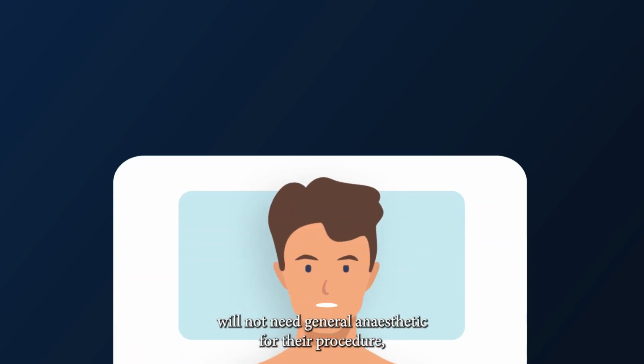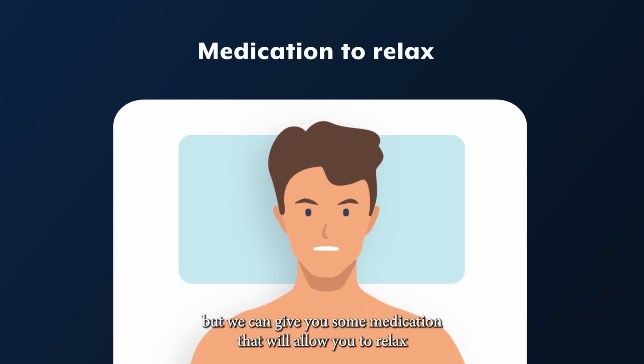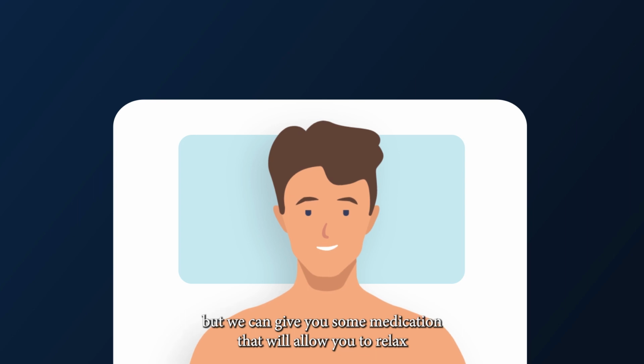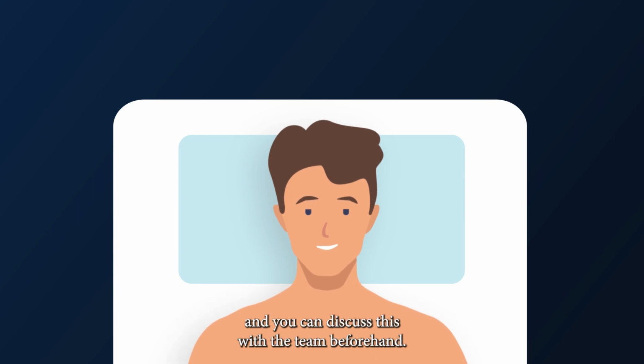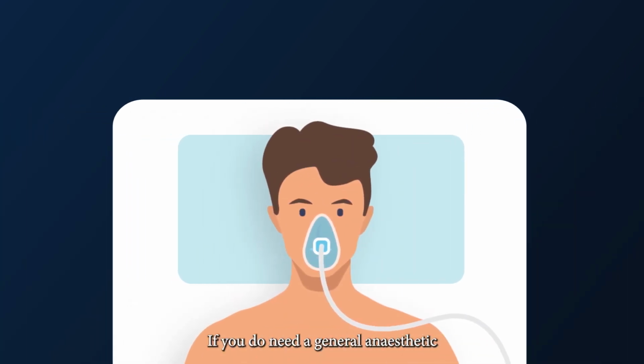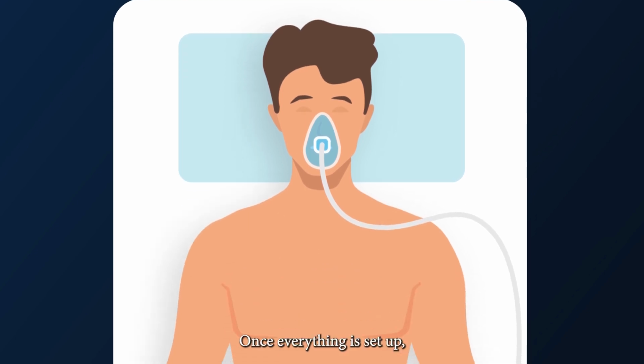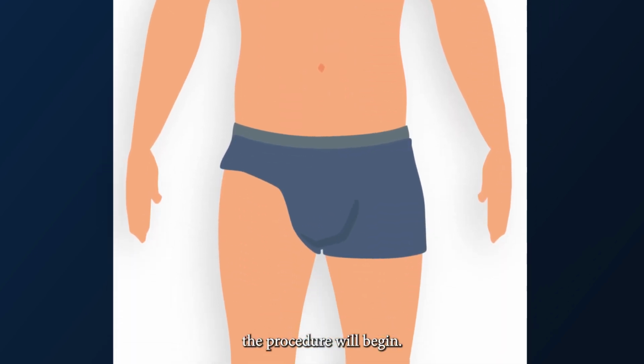Most people will not need general anaesthetic for their procedure, but we can give you some medication that will allow you to relax, and you can discuss this with the team beforehand. If you do need a general anaesthetic, your doctor will have discussed this with you in advance. Once everything is set up, the procedure will begin.